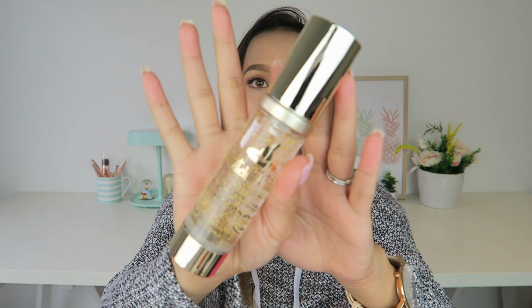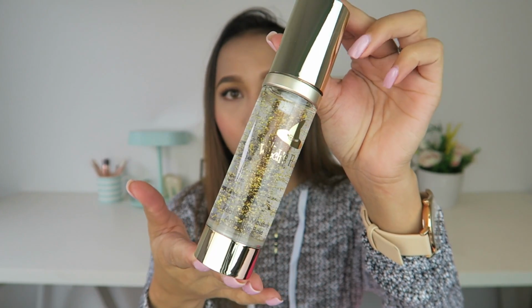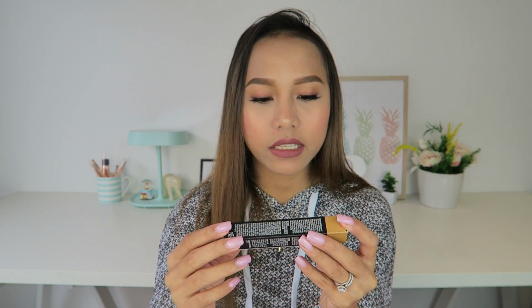Whoa! That is so fancy looking. Meron siyang mga gold sa loob. Nakakaloka. Moisturizer to, I'm sure. Sosyal naman ito. And then next is the Lux Gel Tattoo.